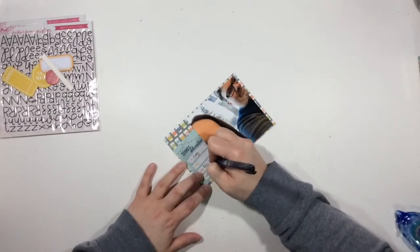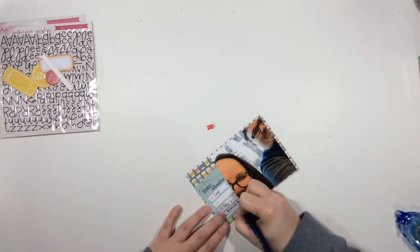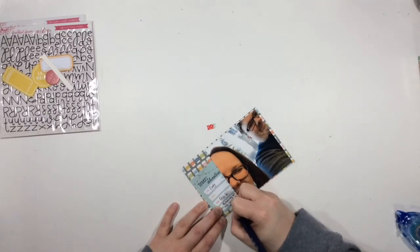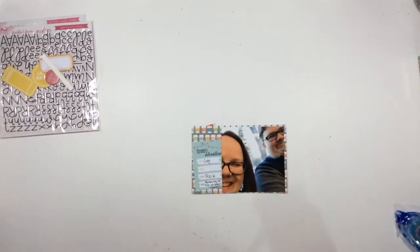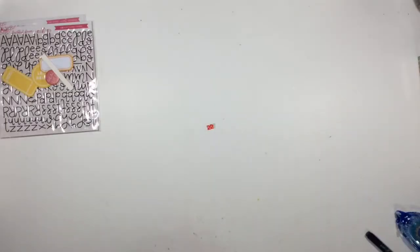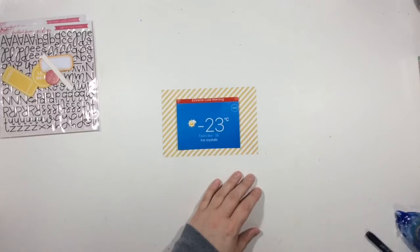So I'm just writing in my son's name, the date. I didn't write in the dentist office yet, but I do it after. And then I'm just writing that on this day, we are off for him to get his wisdom teeth all taken out. So fun. Anyways, he was a trooper, no problems there.